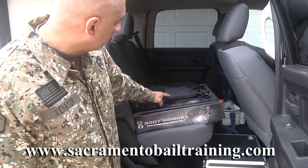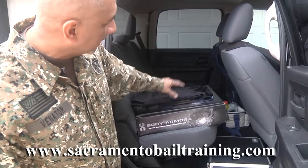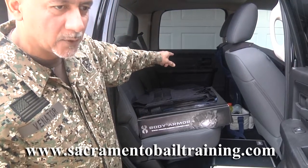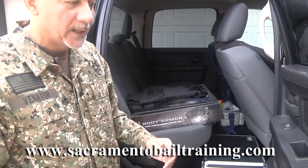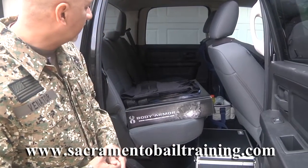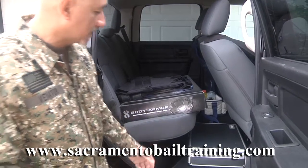What some bounty hunters will do is take old vests like this and drape them over their seats. If we get a chance, I'll show you my driver's seat where I have an old vest on both sides, one panel to the back, one panel to the front. The reason we do this is when we're driving into hostile neighborhoods, it helps in case of taking on fire. Hopefully we get a little extra protection.